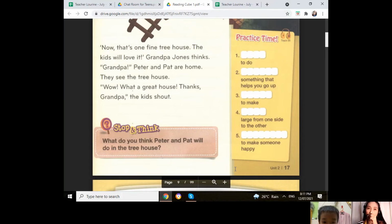Grandpa Jones, Peter and Pat are home. We see the tree house. Wow, it's a great house. Thanks, Grandpa. The kids shout. Okay, wow, wonderful. A round of applause.